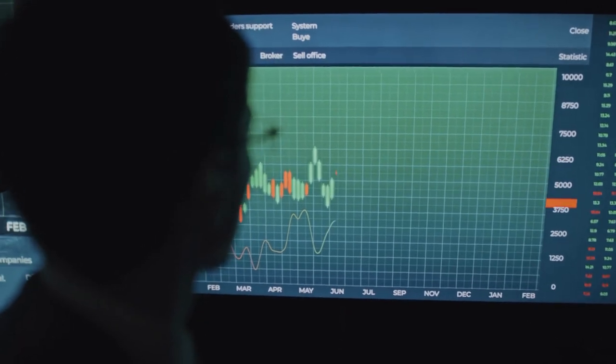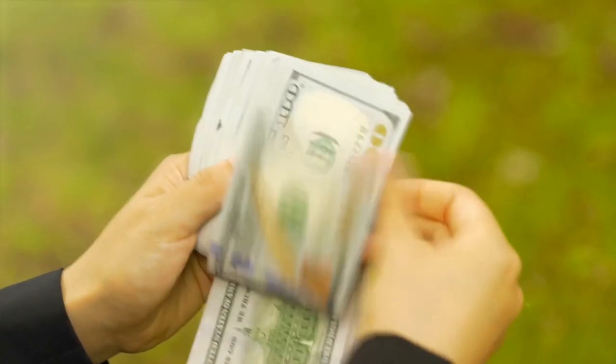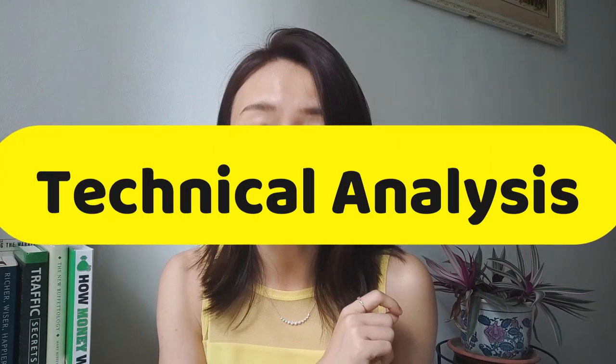Have you ever wondered how experienced traders seem to have the sixth sense about market trend and price movement? It's like they're having a crystal ball for knowing when to buy low and when to sell high, ensuring they bag the profit while minimizing losses. Guess what? It's not magic and luck has nothing to do with it. It's actually about technical analysis.